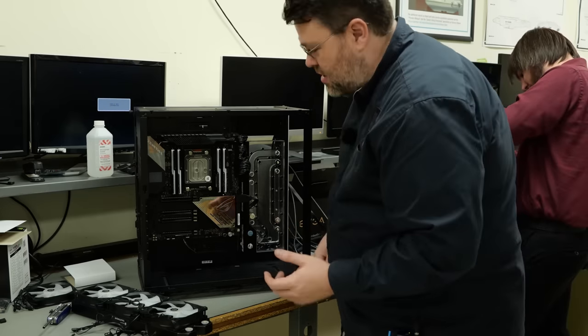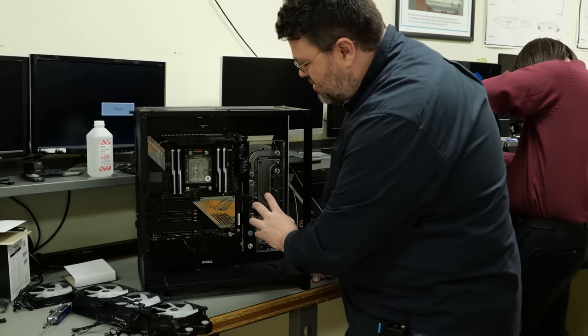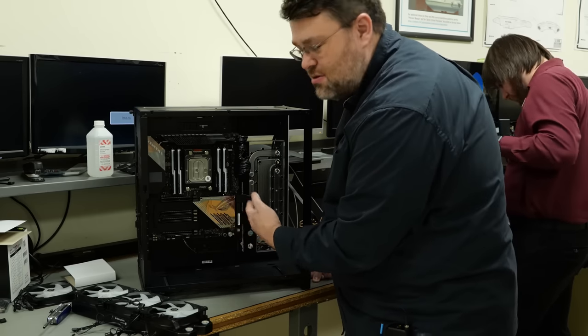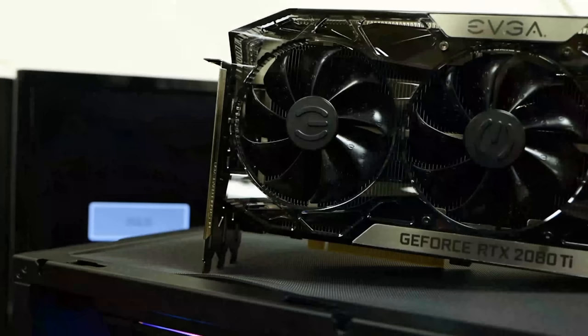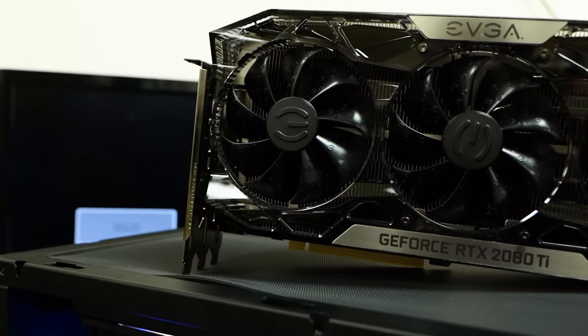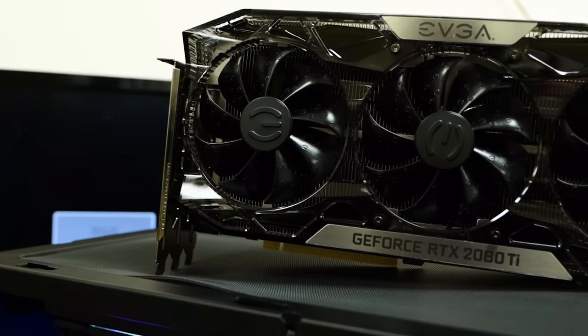It's not a problem, we can fit it there. And if we wanted to, we could also do away with the distribution block, but because we're going to have water-cooled GPUs in the future, it doesn't really make sense to do that. So the long-term plan is dual 360s, push-pull. We've also got our EVGA 2080 Ti triple slot cards.